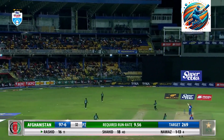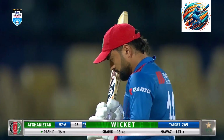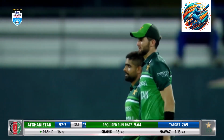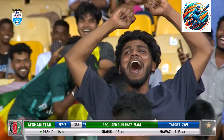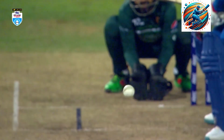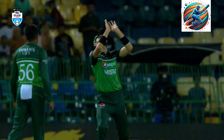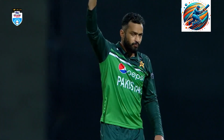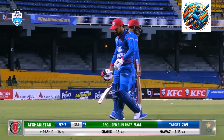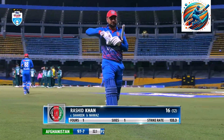Well, this should be out. This should be out. Shaheen Shah Afridi takes the catch. Nawaz has got one. He tried that helicopter shot, but the left armer got a bit of purchase from the surface. The ball held in the surface, a bit of grip and turn for him, and that was more than enough to pick up his second wicket. Good to see Nawaz flighting the ball and getting some turn. Simple catch eventually taken by Shaheen Shah as he celebrates a wicket. Wickets continuing to tumble. Different conditions, different types of bowling. Rashid Khan goes for 16. Afghanistan tottering along, 97 for 7.